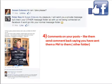Now, guys, this is really, really important, because you could send someone who's inquired a message by simply clicking on their name and sending them a message. But because you're not actually friends on Facebook, it won't go into their primary folder. It's only going to go into their subfolder, which is known as the other folder. So by replying in the news feed under the product, the person will see that, and they will know to check their other folder.